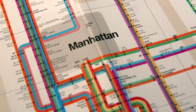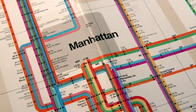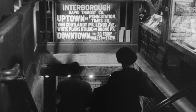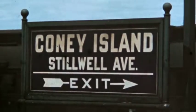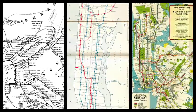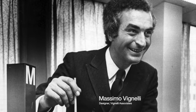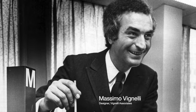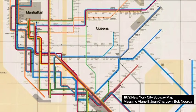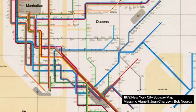The story of the subway map is perhaps the most controversial of the New York design scene ever. Originally, there were 3 independent companies building the subway system. And for a long time, they had their own maps. In the 60s, the MTA was trying to unify the system. So they hired this Italian designer, Massimo Vignelli, to design the new map. That's when all the controversy starts.